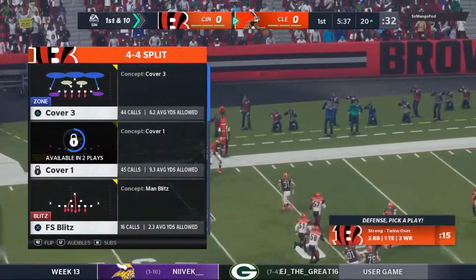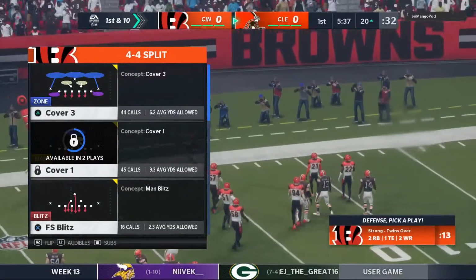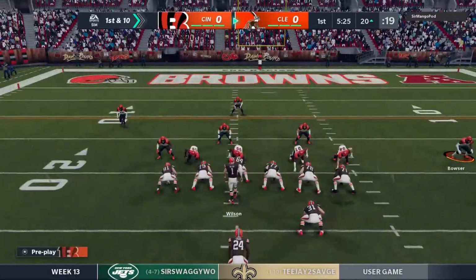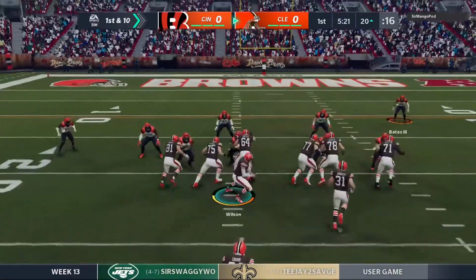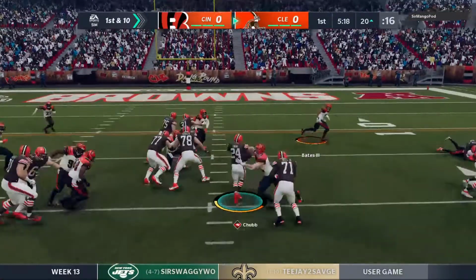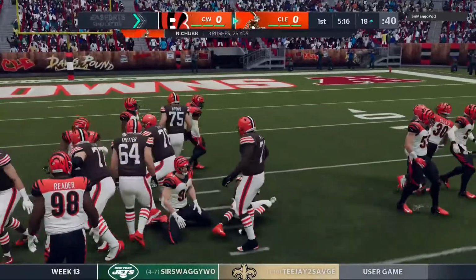It looks a lot like what we saw in practice prior to the game, doesn't it? You know, because on that last big practice beforehand, you go through your offensive script. You go through your play calling. You go through all the stuff and establish things. And it looks like it's like clockwork right now for them.